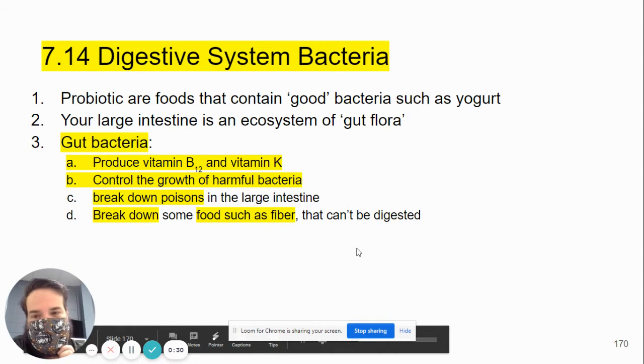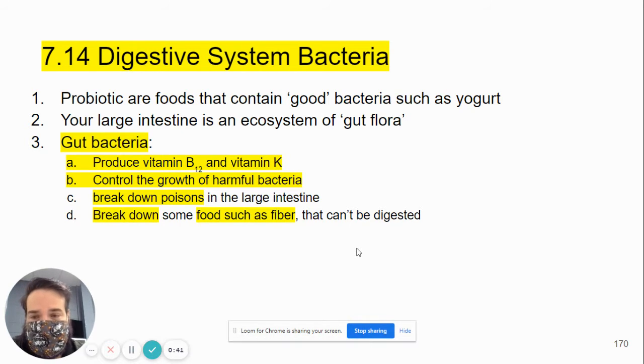7.14, digestive system bacteria. I think we've already gotten these notes. So again, you would pause and copy down the yellow if you don't have this. But gut bacteria are important. They make vitamins for us. They help prevent the growth of harmful bacteria, and they can help break down stuff that we can't break down, such as complex carbohydrates like fiber.